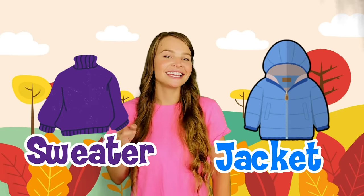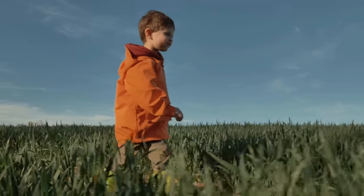Sometimes in the fall, it also gets really windy and the wind starts blowing. Whoosh, whoosh, whoosh, whoosh. So windy and it gets a little chilly. So when it's fall, you'll probably want to wear a hat and maybe a sweater or a jacket. Let's put some on right now.